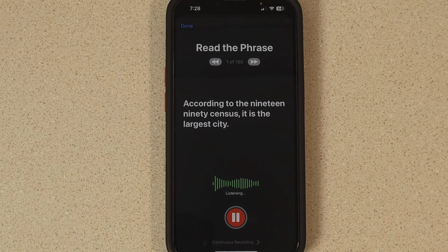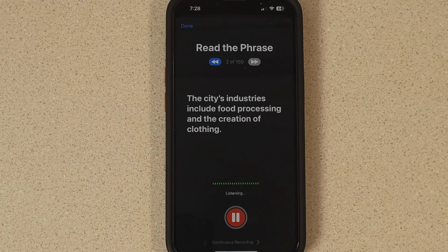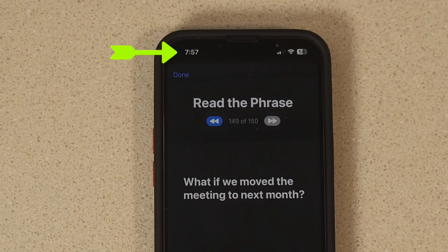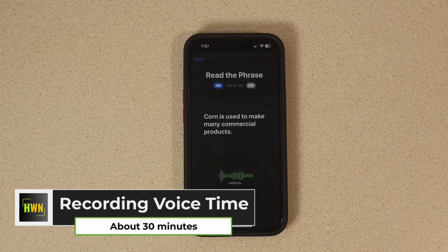According to the 1990 census, it is the largest city. The city's industries include food processing and the creation of clothing. What if we move the meeting to the next month? Corn is used to make many commercial products.